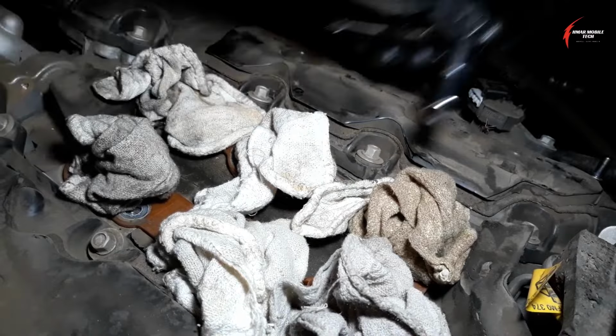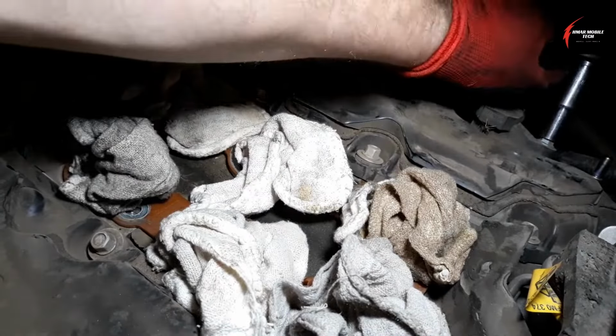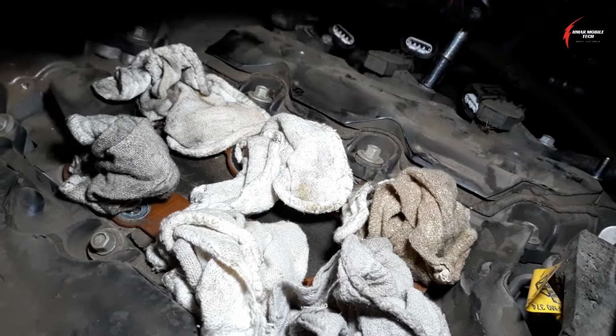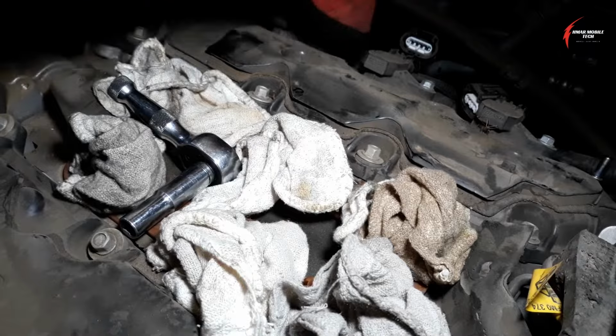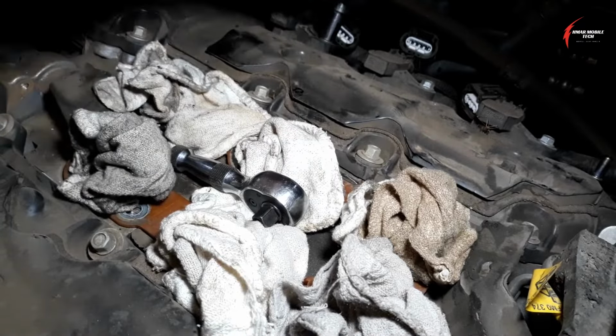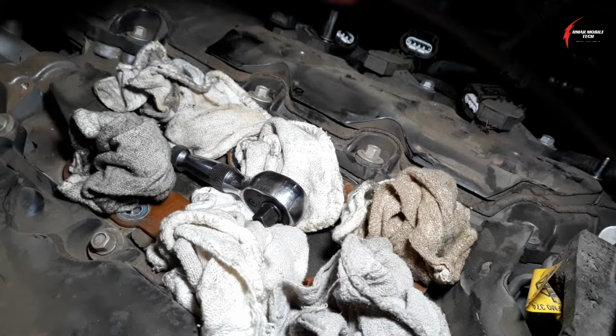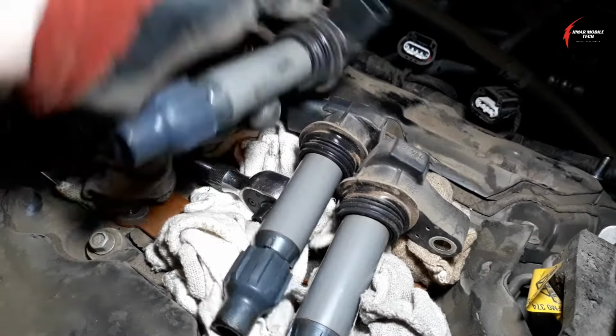And so everything that you see here in the camera, you just do to the coils up in the front of the engine. So these are the ones in the back that I'm doing right now. And once you get them all loose, it's real easy to just use the socket to get them spun out of there real quick. Then go ahead and get these 3 front coils out.